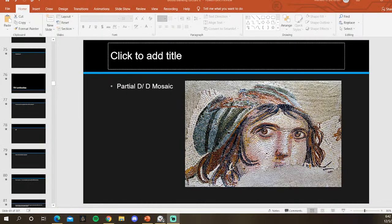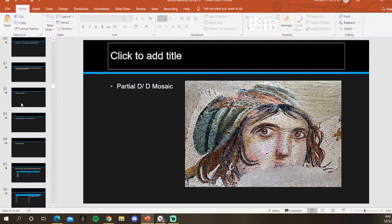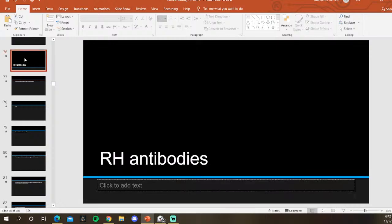Okay, so where are we now in our discussion of the mosaic earlier? Oh, no, we're at the RH antibodies already. So we're going to continue our discussion about RH antibodies. Sorry, let's remove that picture of that patient. This one. Yeah. Do you guys see the presentation? Okay. All right. So I'm gonna share it. I hadn't clicked it yet. Sorry again. Okay. Is it okay now? All right. Thank you.